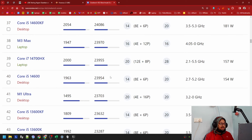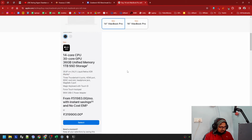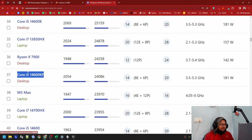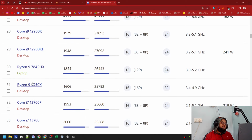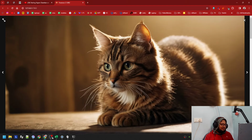Where is this laptop? This laptop says 23,955. I was able to bring it to 22,300, I think, or something like that. Just a bit behind an M3 Max laptop. I think everyone understands what an M3 Max is. How much is it? Only 51,000 per month or a 3 lakh machine. Still a bit behind this, still behind this, than the 14600K, still behind all of these CPUs. But the fact that we are here is worth pointing out. Cute cat pictures. Oh, let's end the stream.